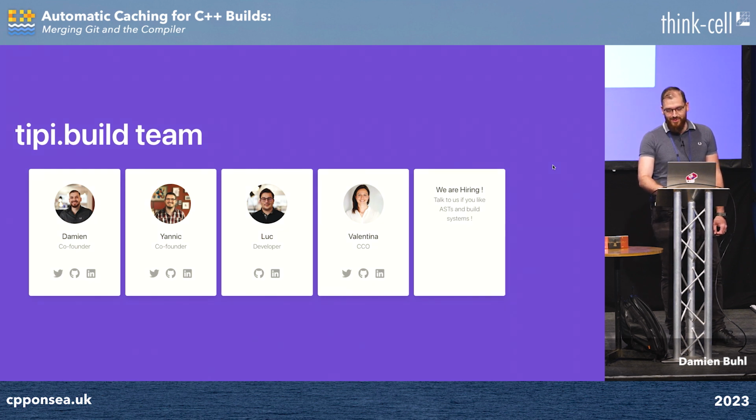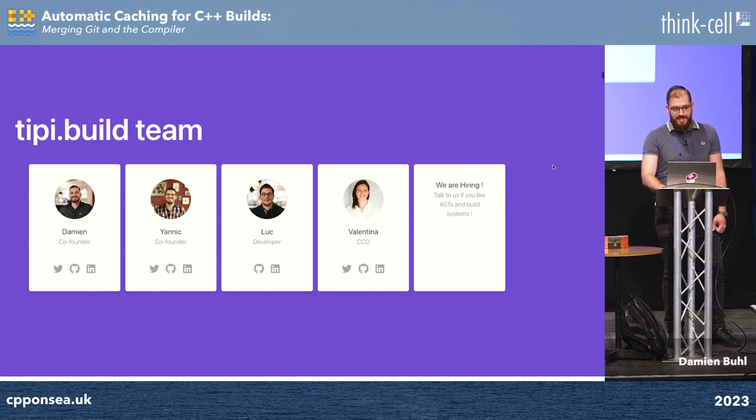We have a lot of cool stuff to do on compilers. We have a kind of a background in embedded software development, embedded Linux builds, but also cloud apps, and to show it, I made the slides in HTML, so I can also do HTML.